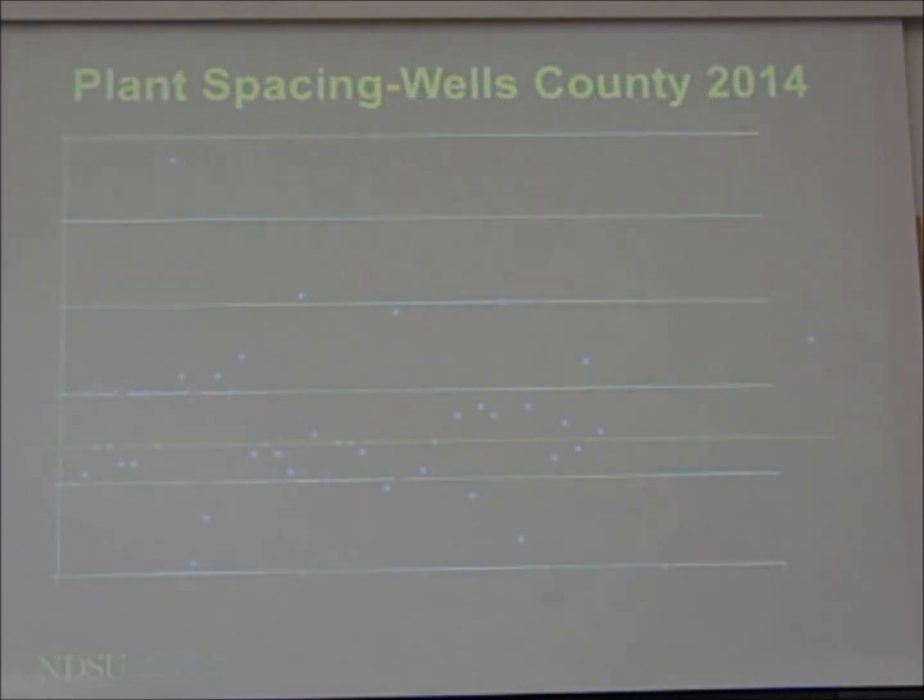Now this is just from our Wells County field. I mentioned that we had measured the distance between each plant in those most variable and least variable rows, and that's where this data is coming from. You'll see the blue dots are the most variable row, and then the reds are the least variable. The yellow or orange line right here is right at 7.5, where your ideal plant spacing would be. So you can see there is really a lot of variability in the distance between plants.